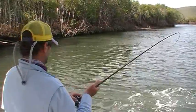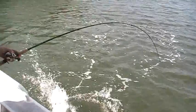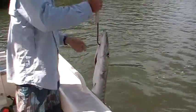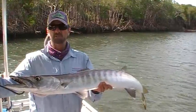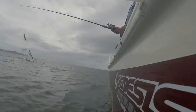Folks, you want a beauty? Hello? It's as good as it gets. Now, what do you want with this, mate? They're pretty toothy, aren't they? Teeth on that, mate. It's amazing. Yeah, folks. It's not a bad barracuda for out of a creek. Big sucker from a creek. Yeah. Didn't get you. That's what happened, isn't it? Oh, shit.